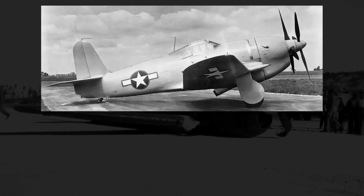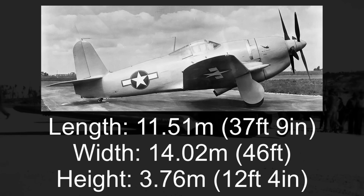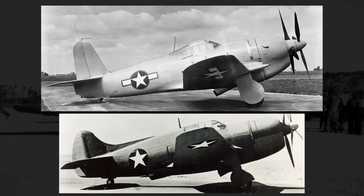But the original design, likely measuring about the same as the later design, at 11.51 meters long, 14.02 meters wide, and 3.76 meters tall, looked remarkably similar to the XP-62 in its general shape, size, and stubby fatness.